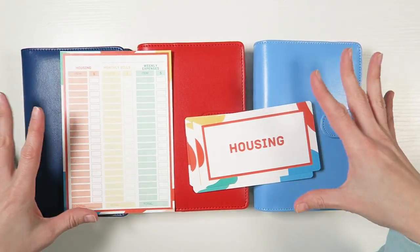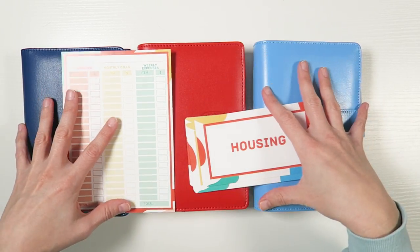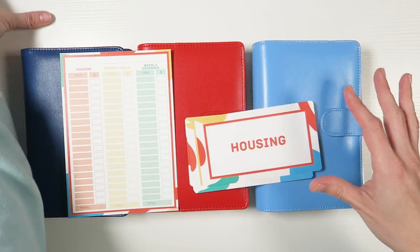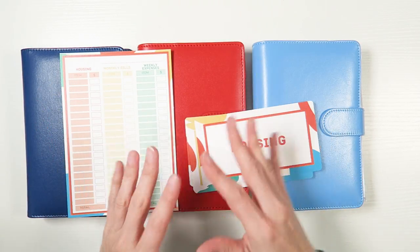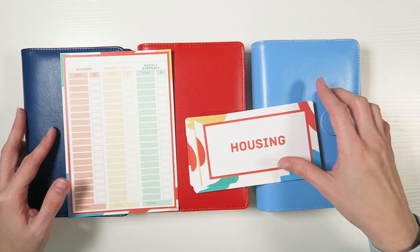Today we are going to be rearranging our cash budget system. Surprise, surprise. If you have been around here, you guys know I love to switch around my binders as soon as I feel like it and as soon as I think it makes sense. So we are at a point where I think it would be fun to rearrange the binders.